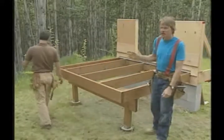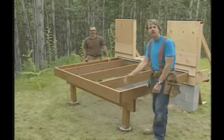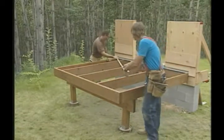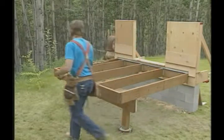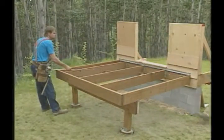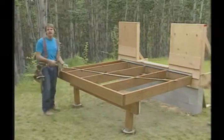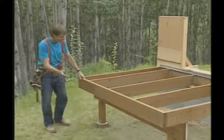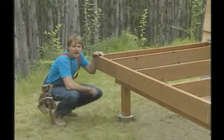Now one more thing. We want to make sure our deck is square. We've taken care to make it that way with our layout but I like to double check with diagonals just to be sure. 108 1/4. Now if this one's the same, we know we're square. 108 1/8. We're within 1/8, so that's close enough for a deck. If we were off a lot, we might have to adjust the relationship of the beam to the post before we put on our bracket.